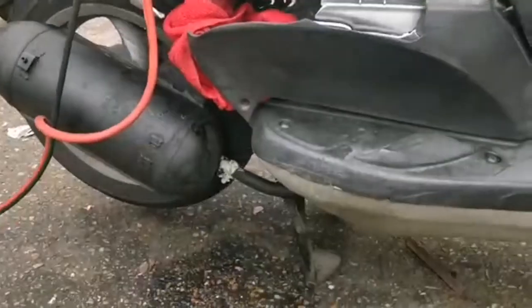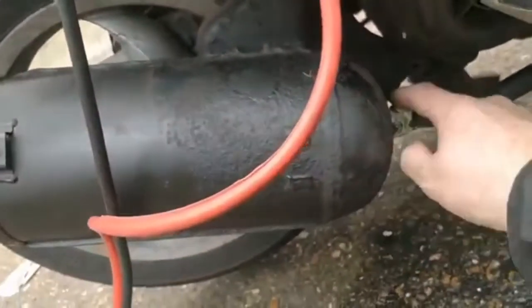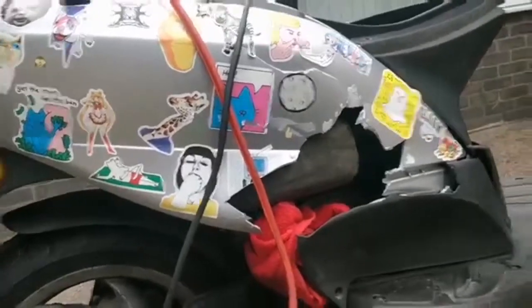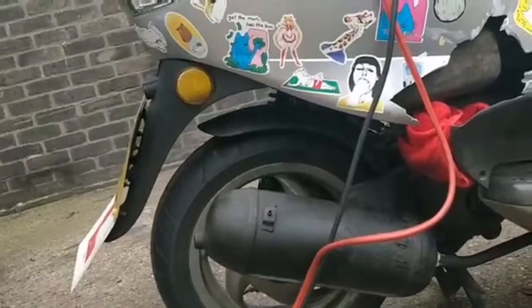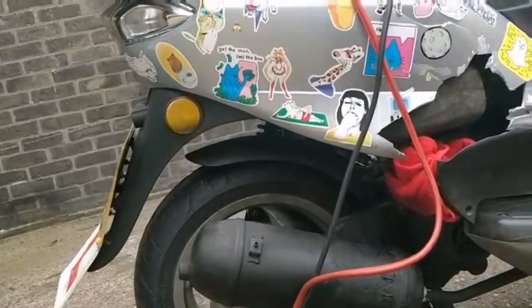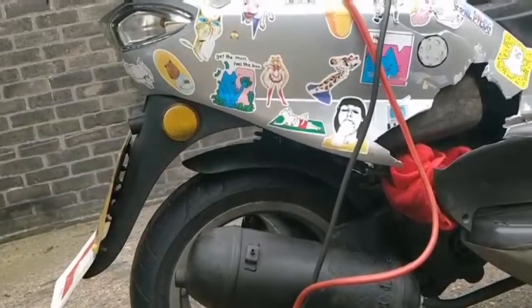In reality, you shouldn't mess with the idle at this stage because the choke needs to come off.